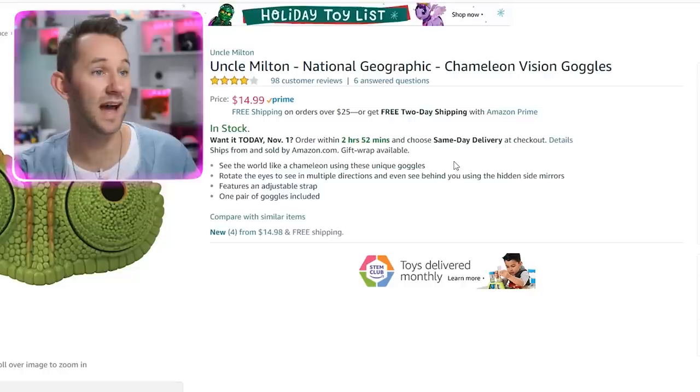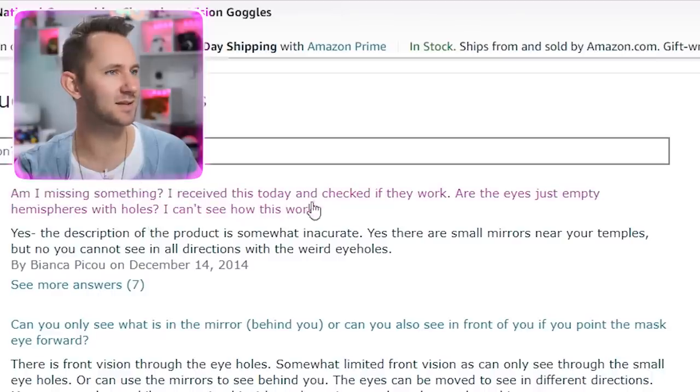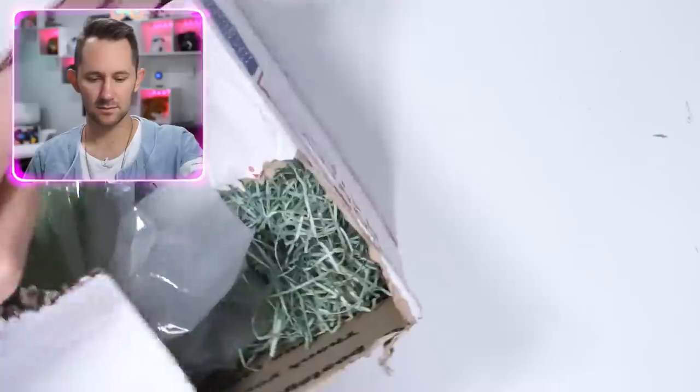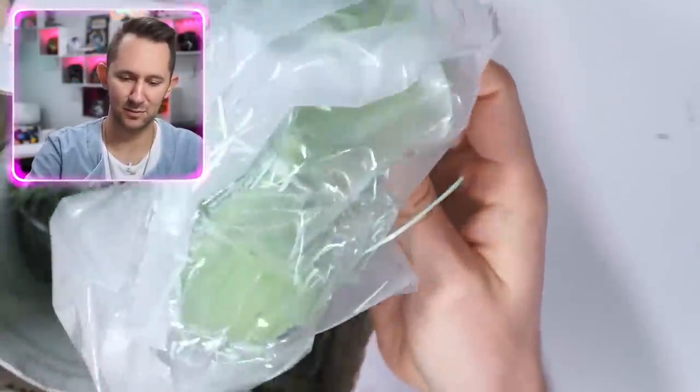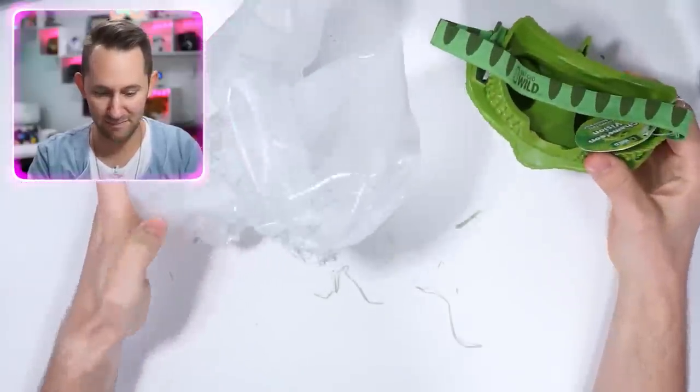Oh, okay. 98 reviews? And no one reviewed the toss ball? Am I missing something? I received this today and checked if it worked. Are the eyes just empty hemispheres with holes? I can't see how it works. Yes, just empty balls with holes. Sucks to be you, sucker. Add to cart. What? Did you already open this for me? Mailing issues. What? No kidding, dude. Can you imagine how someone was packaging this? Someone's like, oh, just get it in there, just throw it in there, just tape it up, who cares? Throw it out! That was how they packaged it.